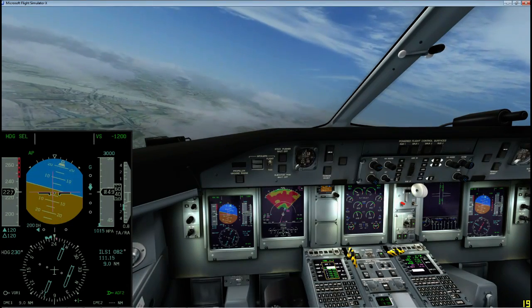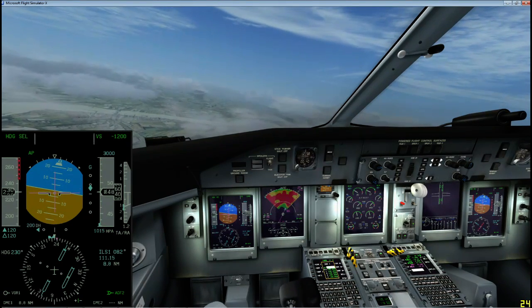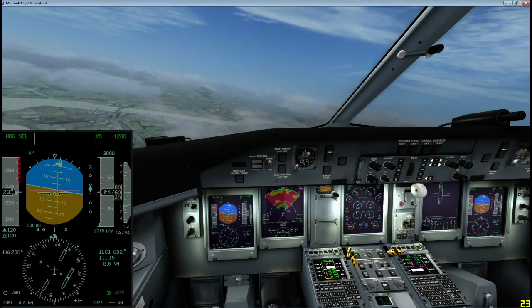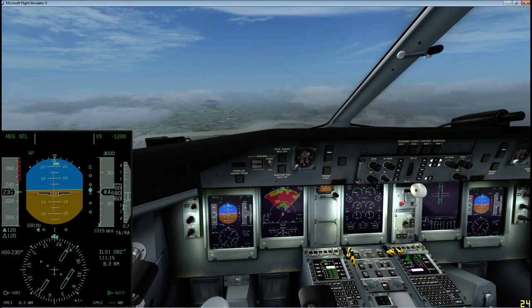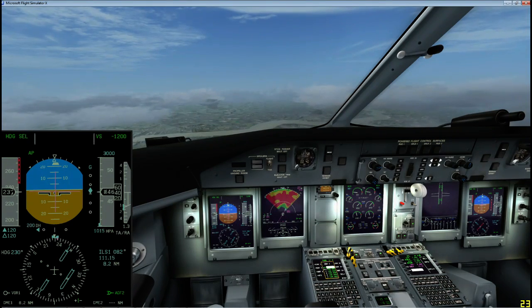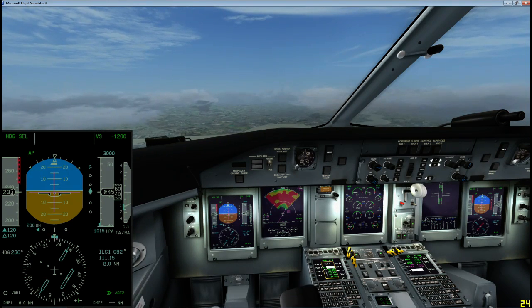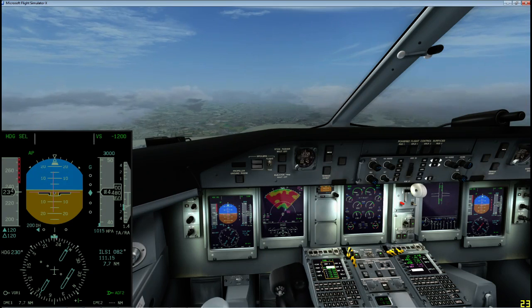Is he landing me on 09 or 27? It looks like 27 at the moment. I should ask. I'll start slowing down regardless. It's going to take me through the localizer. But we've got Thames radar on now, so we may get past that.